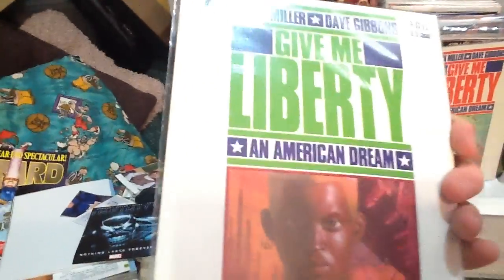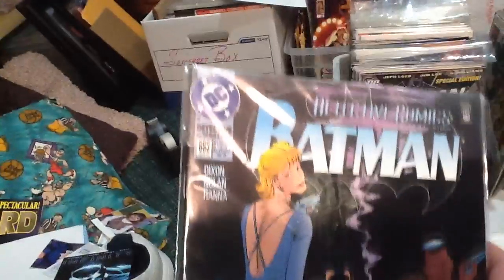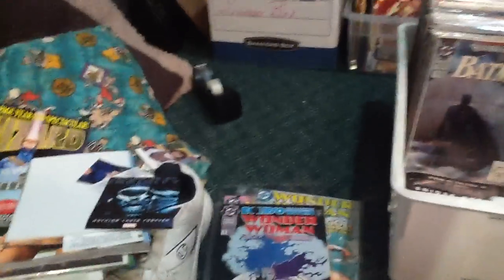Detective Comics 684. Also, Give Me Liberty. Looks like part 2. Give Me Liberty part 1. And Detective Comics 683, those were books that I was going to trade to somebody else, but I guess he decided he didn't want them.